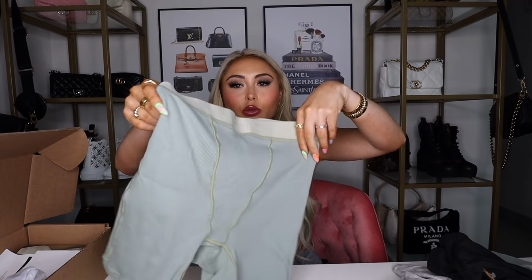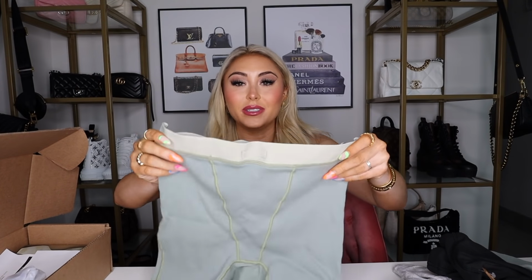I do have that already in a couple different colors in an extra small, and I can't really tell a huge difference. I might like the extra small a little bit better, but same thing with these shorts. I had to go up a size because they run pretty small. So I got these in a small as well. Okay, a lot of items that I haven't opened yet.